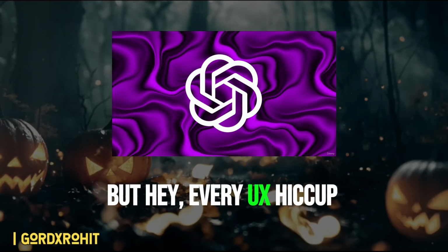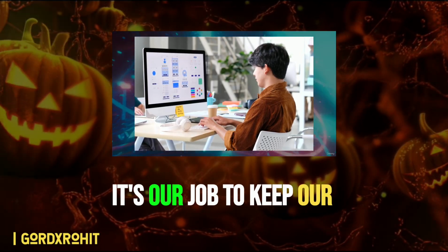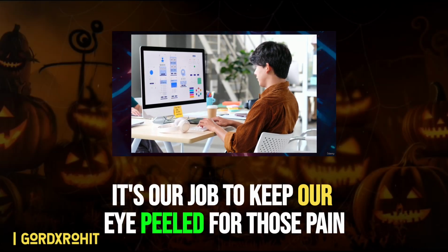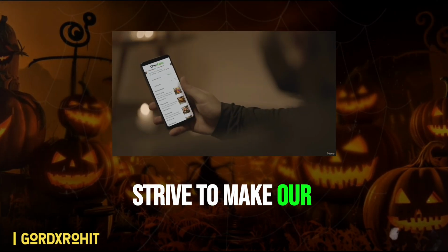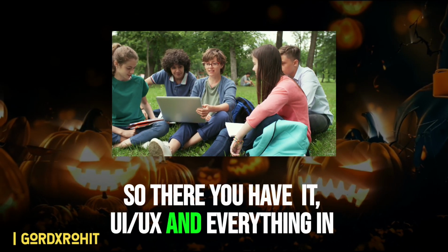But hey, every UX hiccup is a lesson learned, right? As designers, it's our job to keep our eyes peeled for those pain points and strive to make our designs as smooth as butter. So there you have it: UI, UX, and everything in between.